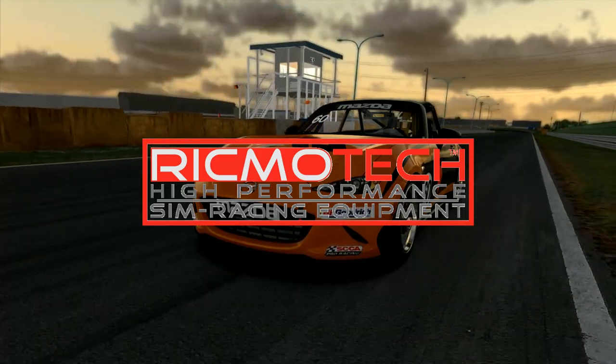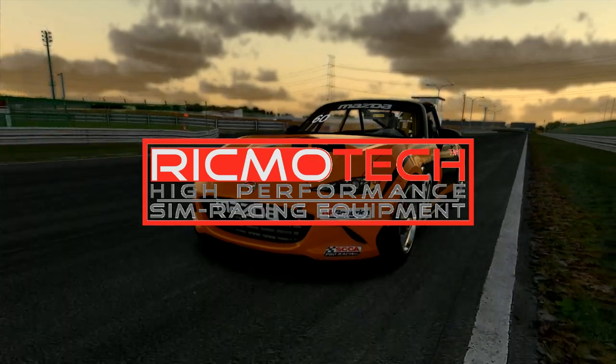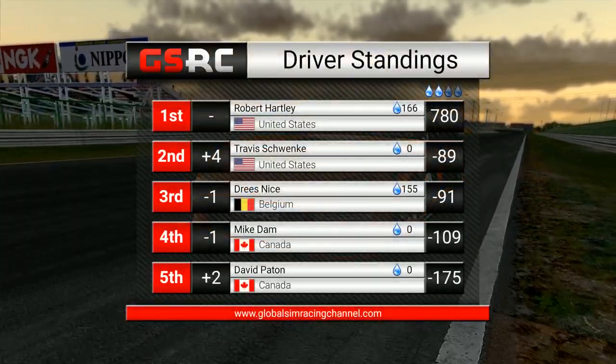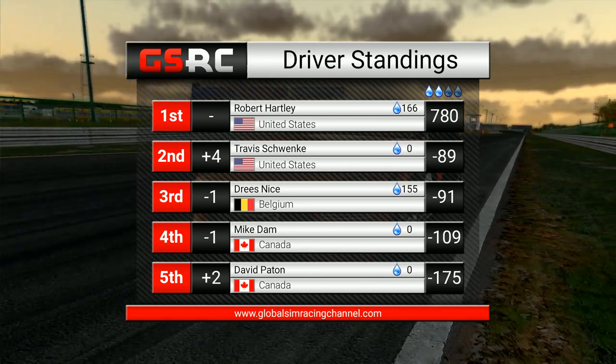Bill? Okay, let's go ahead and take a look at the point standings. Now, keep in mind that these points take into account the 2 of 4 drop races allowed for in the rules. To put it simply, it's each driver's best four of six results.